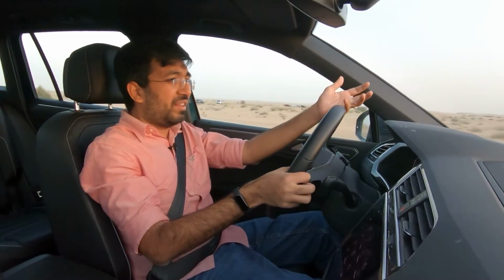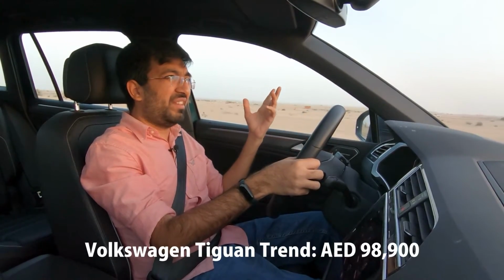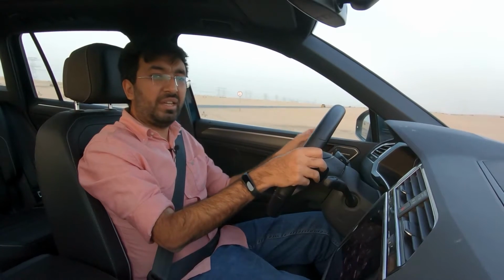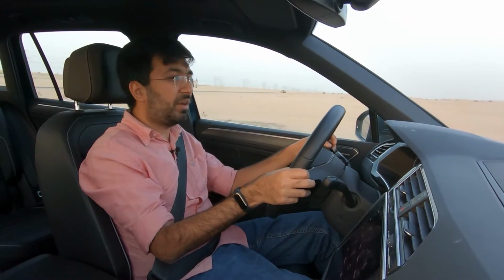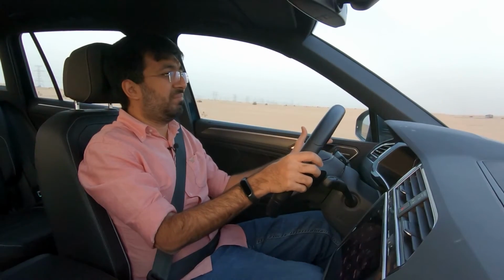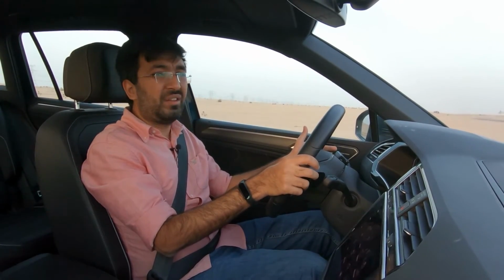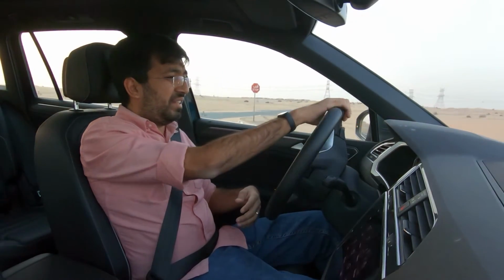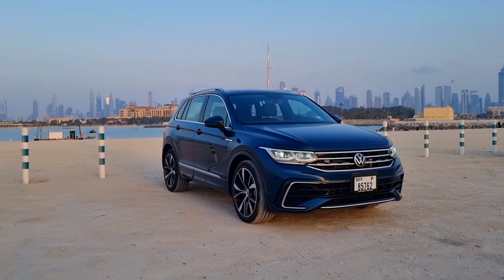When it comes to the pricing, the base version of this Tiguan starts at 87,000 dirhams, and the top version, the R Line, starts at 127,000 dirhams. The thing is, the Volkswagen Tiguan is a proper all-rounder compact SUV for pretty much everyone. Let's be honest, it may not be fun, but it's a lot of things for a lot of people. And for that, it is just about a perfect daily SUV that you can shortlist or even try out. Anyways, that is pretty much it for this video.